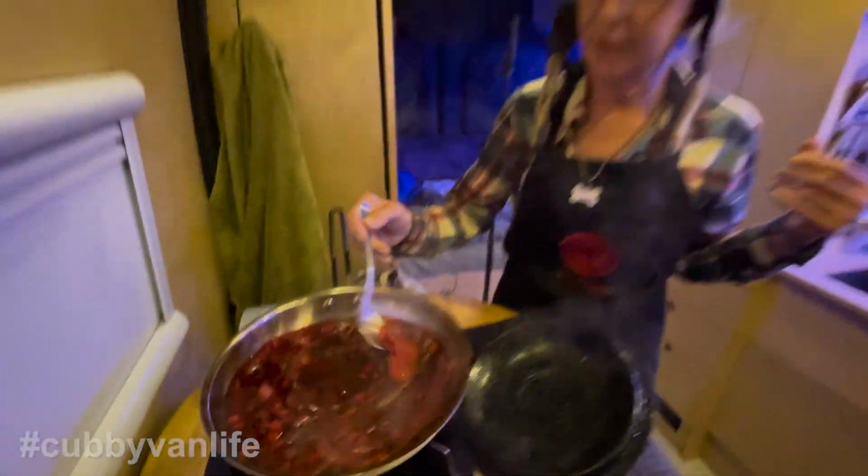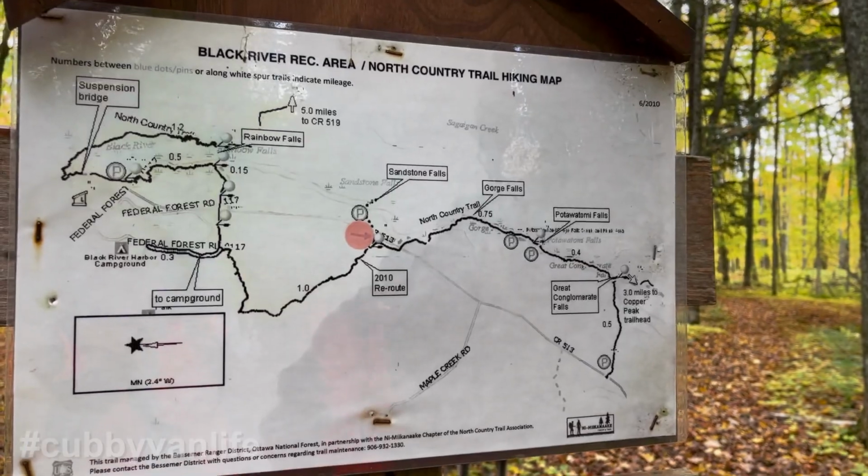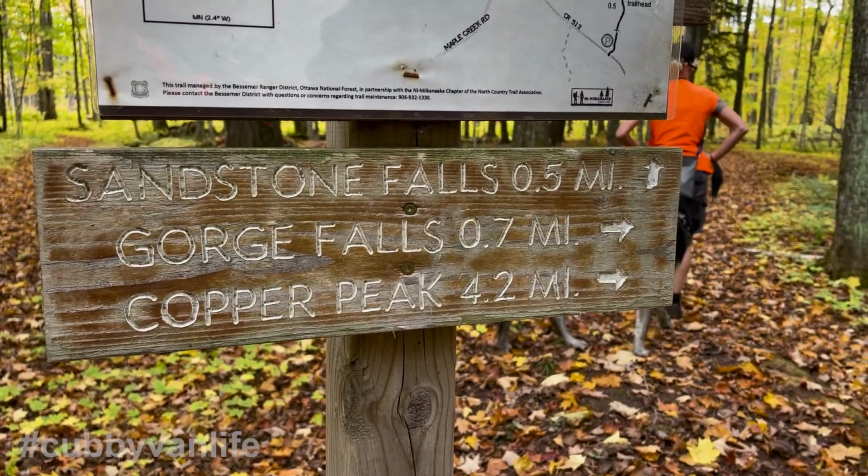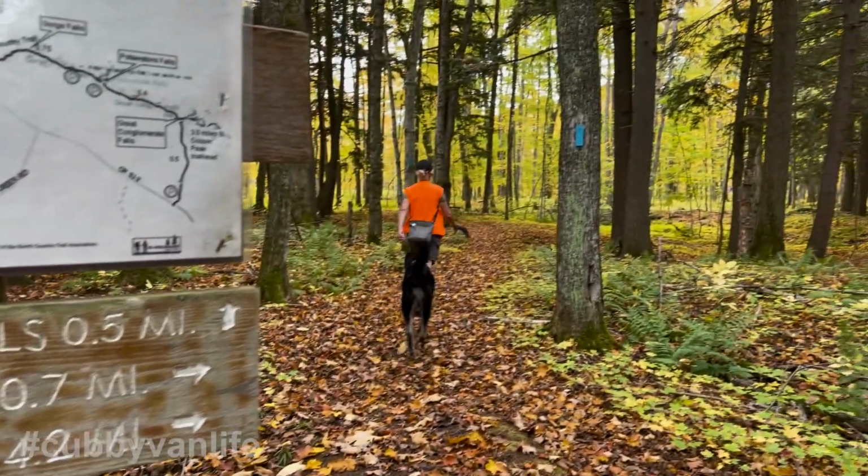Okay, so for someone new to RVing in the fall, what advice would you give them to get the most out of their trip? We like to hike a lot in the fall. We hike a lot. Charlie loves it. It's the best time to hike. There are low crowds, right?